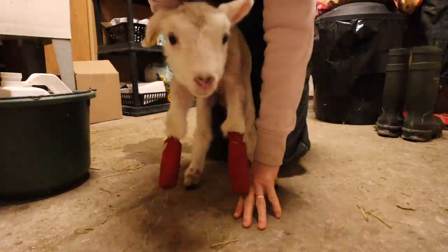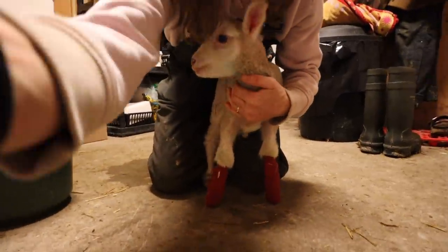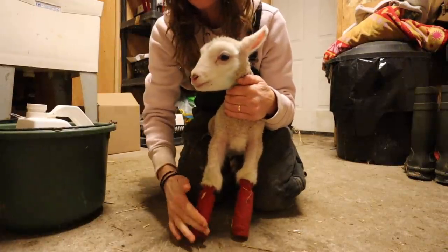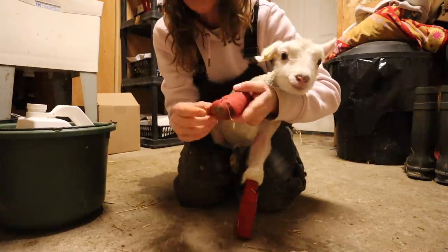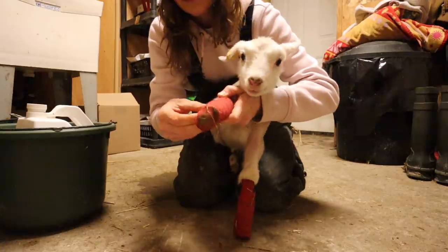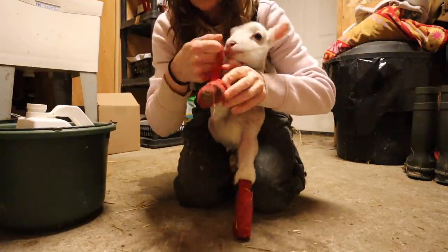In there. Okay, if you remember, two days ago, I think, maybe three, I aimed for two. This lamb was knuckled over like this, just down here. I put a splint and some vet wrap to hold it on just to correct it. It should only take a couple days because I think it's just ligaments. It's not like we're dealing with broken bones, which is good. Shouldn't have said that out loud. So we're just going to take this off and see.